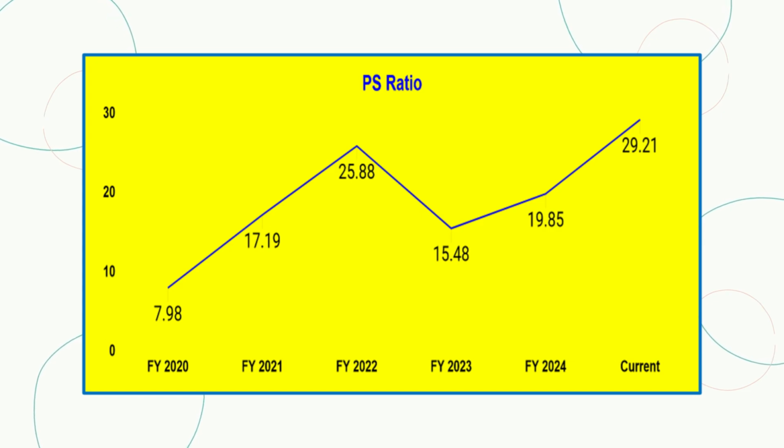Let's now examine CDSL's price-to-sales (PS) ratio, which gives insight into how the market values the company relative to its revenue. In FY 2020, the PS ratio was at 7.98.